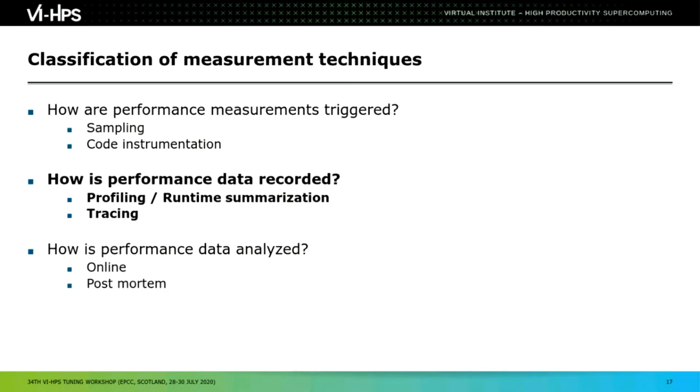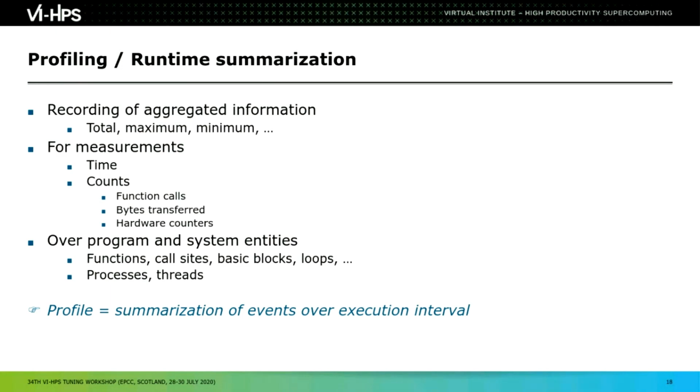So now that we have seen how to produce data, we'll see how to record it during the execution. So we can record aggregated information. So we can obtain a summary of the measures we generated. So for that, we will record, for instance, aggregate information to obtain only a count of values or total, maximum, minimum, time spent somewhere, time spent in some parts of the application. So basically, a profile is just a summary. You will get to see what happened in the application, but there is no time scale element present in a profile.